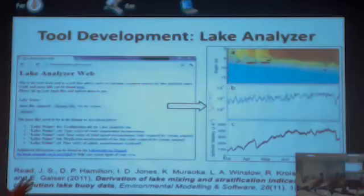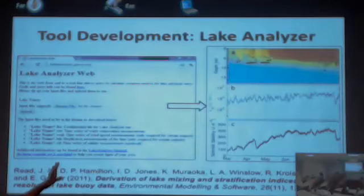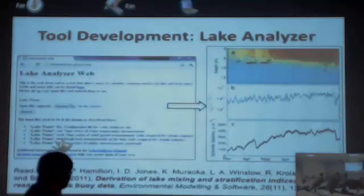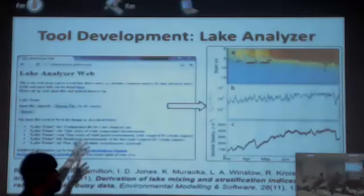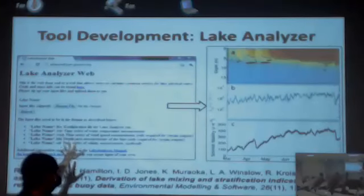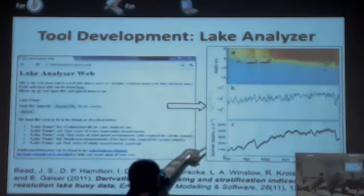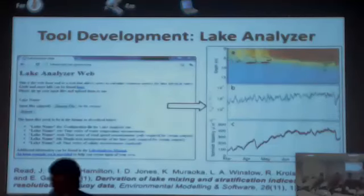And so this group is full of a lot of physicists who figured this out and found, in doing so, a lot of problems with historical ways of calculating very simple things, even like Schmidt stability of the water column. So we now have a program, it's available on the web. I have my undergrads do this in our limnology lab because it's very easy. You just import data sets and you can spit out things like the work of the wind, or Schmidt stability, or the depth of the thermocline.